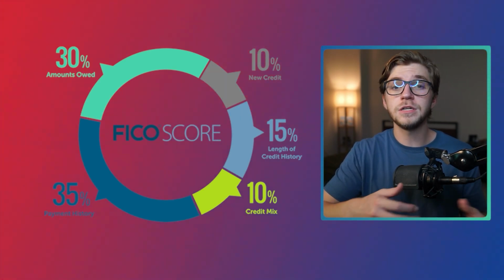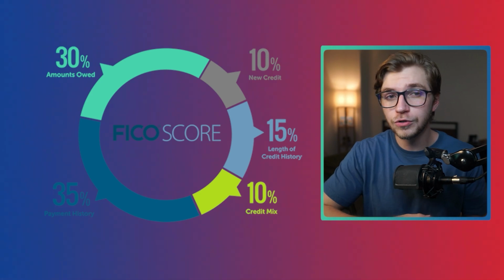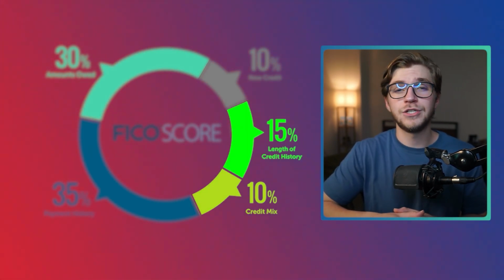Now, your credit score consists of a few different factors, some being weighted heavier than others, but two of the main factors that contribute to your score are the total utilization of your credit and your length of credit history, or more simply put, how much of your available credit are you currently using and what is the average age of your open lines of credit.